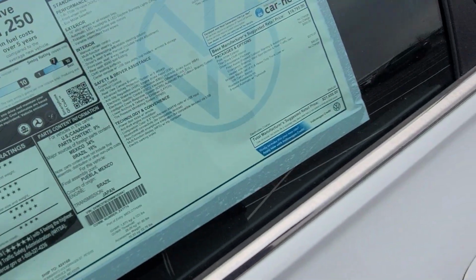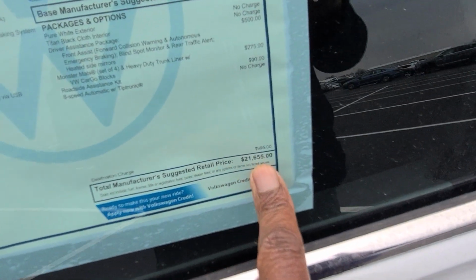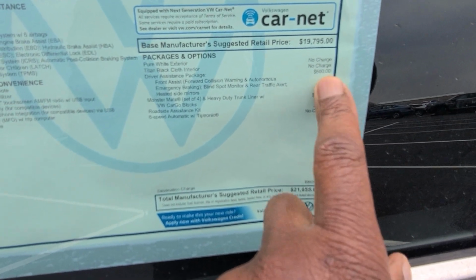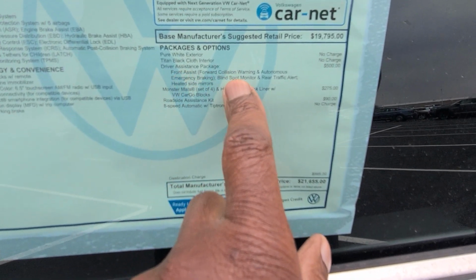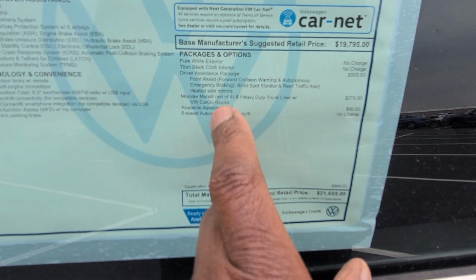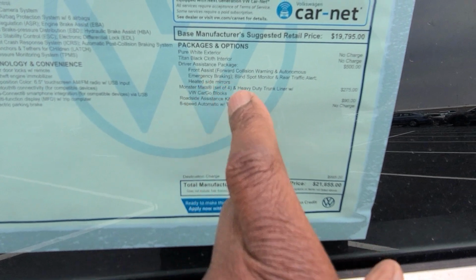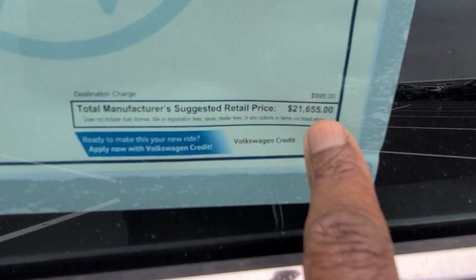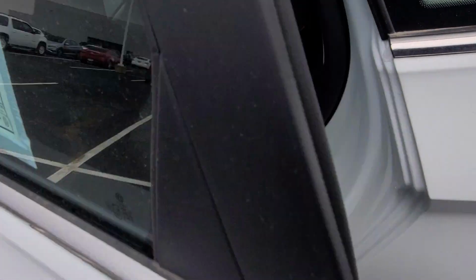And before we hop in the back seat here, this one comes in at $21,655. Extras on this one are going to include that driver assistance package for $500, which includes the front assist, the collision warning and autonomous emergency braking, blind spot and rear traffic alert, and then you also have monster mats for $275 and roadside assistance kit for $90, bringing you to that $21,655.